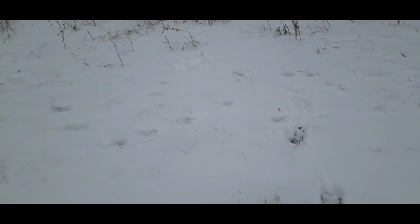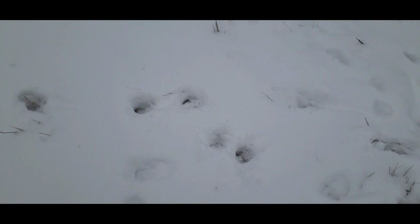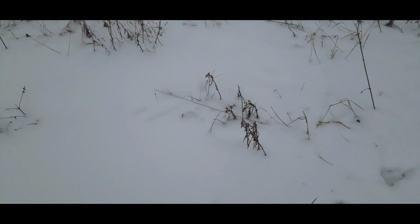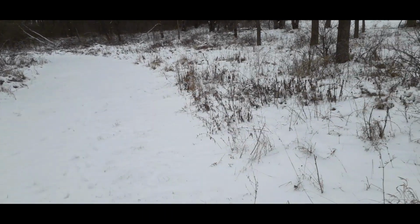That dog coming right in this way. Look at this. I don't know if that's deer or the dog that dug that up. They went right through there. I gotta try and find my mouse set. It should be right in here somewhere. Deer looked like they were messing with it, but the dog kind of went down there.